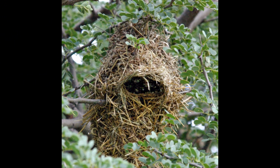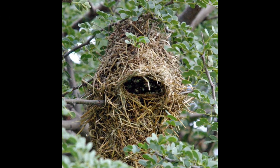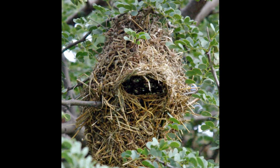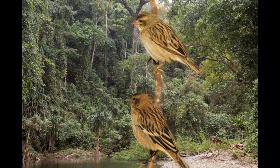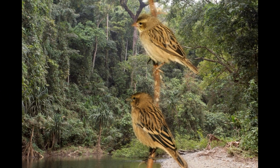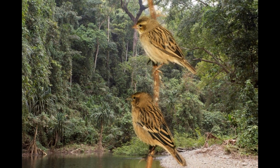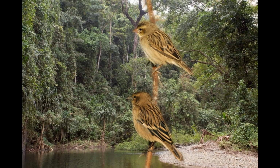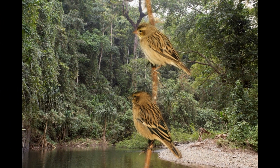In areas with favorable conditions, red-billed quelias may have the opportunity to raise multiple broods in a single breeding season, taking advantage of the abundance of food during the wet season. Their breeding patterns are influenced by the availability of water and food, which can lead to nomadic movements as they follow rain and forage for seeds.